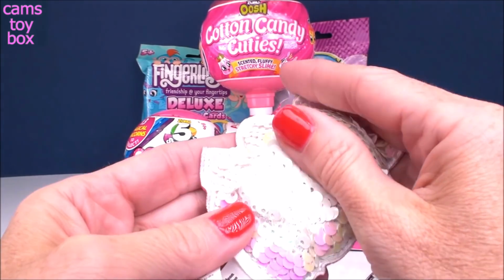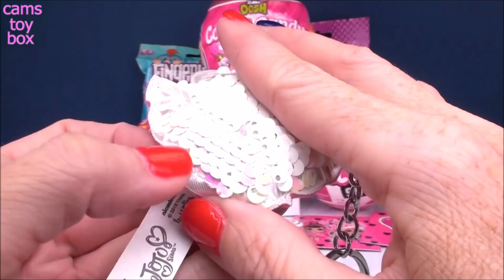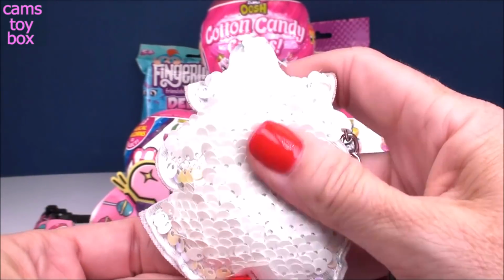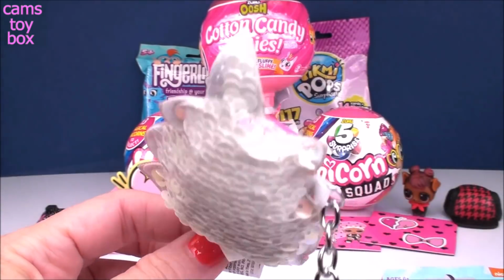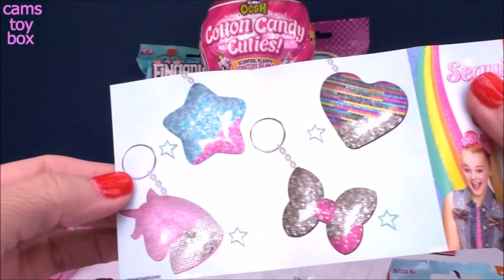I don't think I ever got this one before, guys. Okay, so one side of the sequins is that pearl or iridescent finish, and then the other one is kind of like a flat white. All right, that's pretty cool. It has the little keychain on it. Really, really cool. There is a collector's checklist, which is awesome, and it shows all the different shapes that you can get. Oh my gosh.